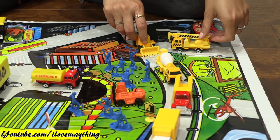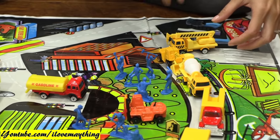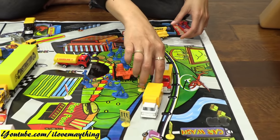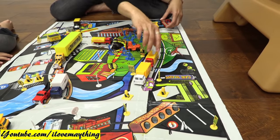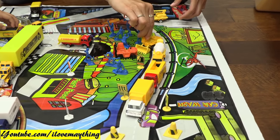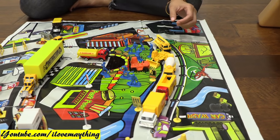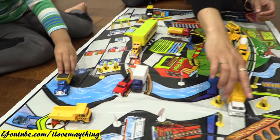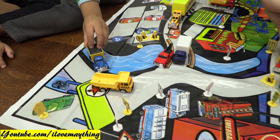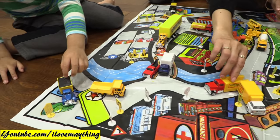Construction trucks. Here come the construction trucks. Traffic. Traffic on the road, Marksland. There's a lot of trucks. Traffic jam. A coal truck, huh?